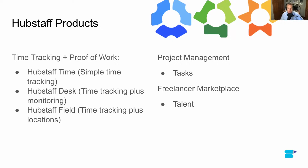But those are the three main tent pole items that people come to see us for first of all. But we also have a really awesome Kanban style project management application that integrates really, really well with HubStaff called Tasks. And then we also have a freelancer marketplace that's both sided.